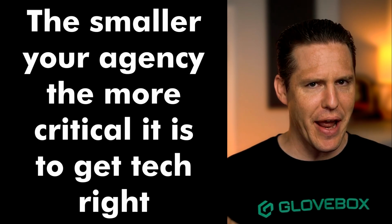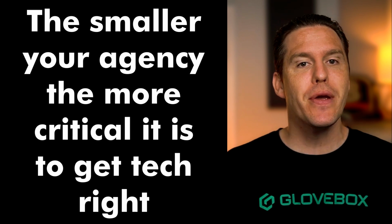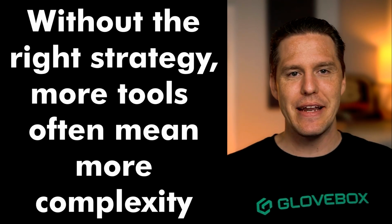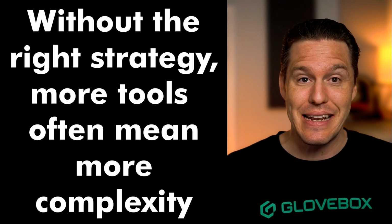The second myth is the "we're too small to need a tech strategy," when the reality is that the smaller your agency is, the more critical it is to get tech right, because frankly, you can't afford expensive mistakes. And myth 3 is the "all these new tools will make us more efficient." But the reality is that without the right implementation strategy, more tools often mean more complexity, not less.